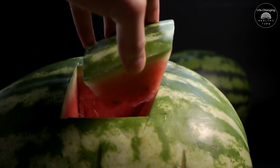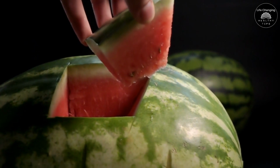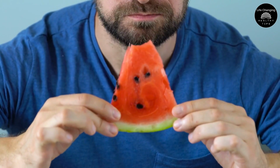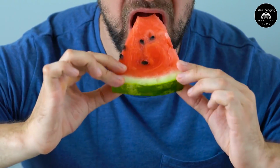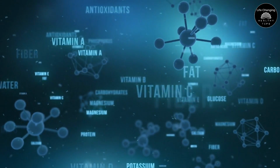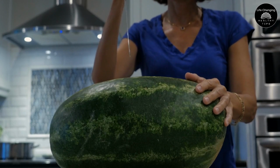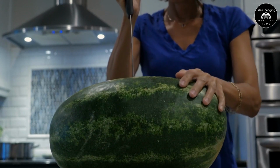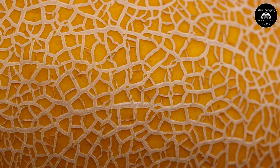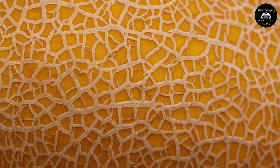Refrigerating uncut melons can dull their flavor and sweetness because cold temperatures suppress the enzymes responsible for developing their natural sugars. The cold environment can lead to a loss of juiciness and a mushy texture in the melon flesh. Refrigeration may cause a decline in certain nutrients, including antioxidants and vitamins, which are essential for maintaining health. To preserve the optimal flavor, texture, and nutritional content of uncut melons, store them in a cool, dry place at room temperature.